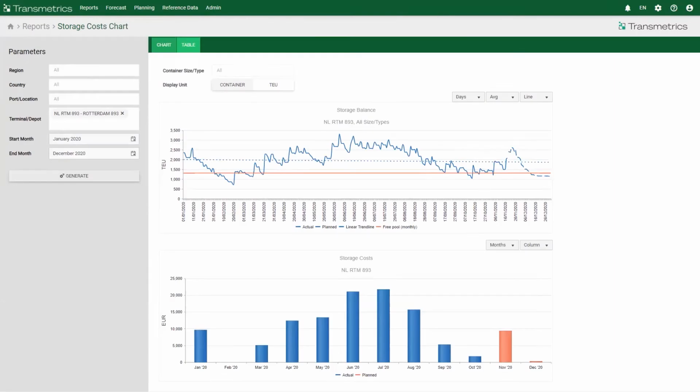The storage cost chart monitors the stock levels and the cost development for certain countries, ports, or even specific depots. For the purpose of this showcase, we picked a location with a monthly free pool and with relatively high rates above the free pool. The orange line in this example represents the free pool. The solid blue line shows the historical balances on a daily basis. The dotted line shows the trend, and the dashed line shows the future projection of container balances as a result of the data modeling.